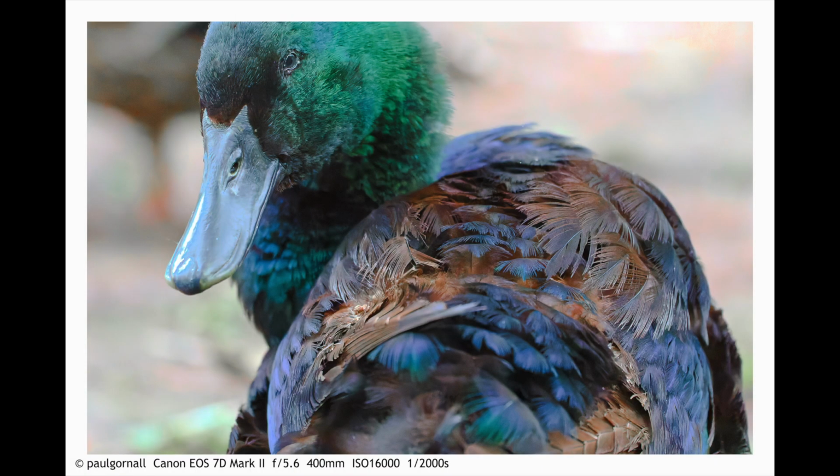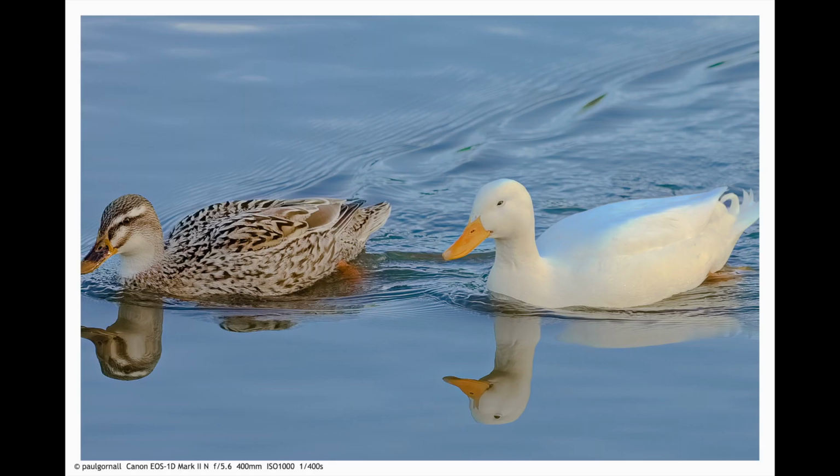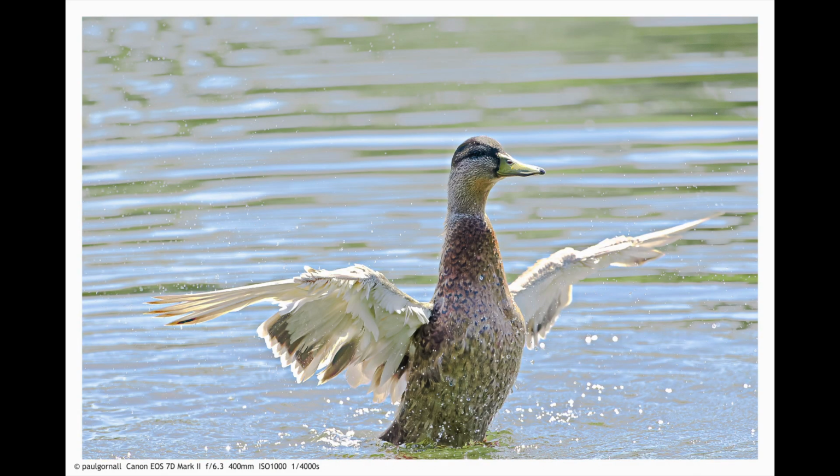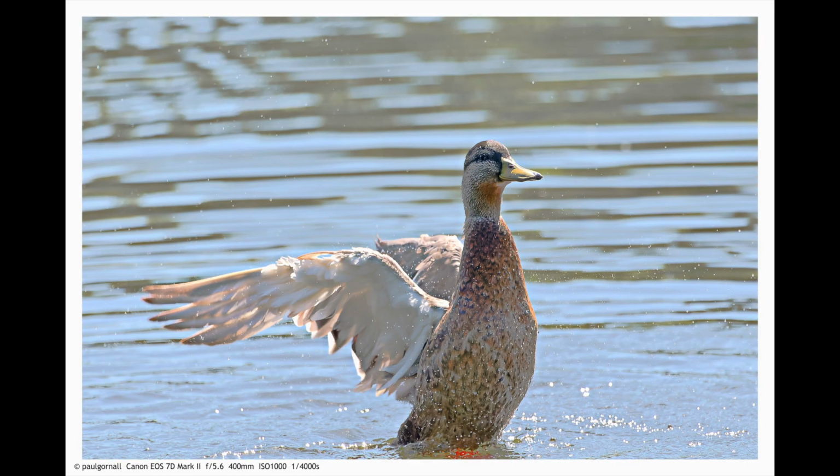Next up, these were taken at Blankton Brickcroft. Here we go. A sequence here of a duck having a wash. I think it looks wonderful.